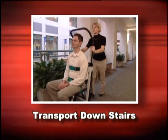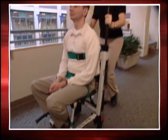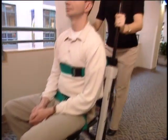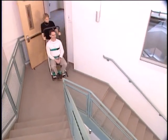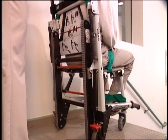Manpower can be a real concern during an emergency evacuation. With the Stryker evacuation chair, it's less of a concern because a single operator can transport a passenger weighing up to 200 pounds downstairs. Simply roll the chair to the top of the stairs squarely and engage the stair tread.